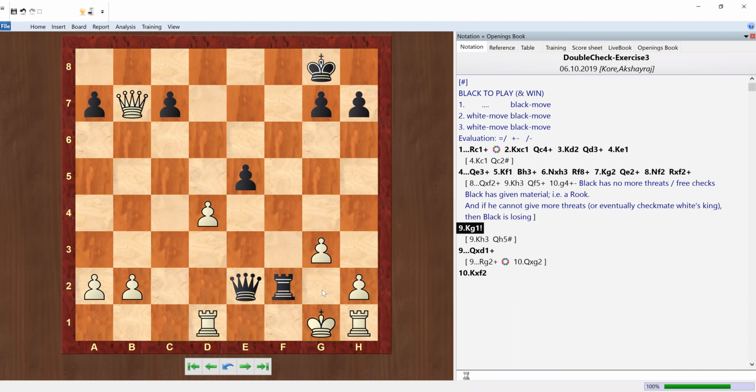Yeah, and this is a very, very tricky position for black, because it looks like black has a good attack. He has a very powerful attack that white's king should get checkmated. But this is one of those instances of white having good defensive options.